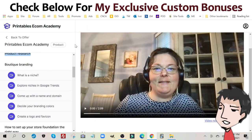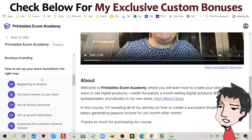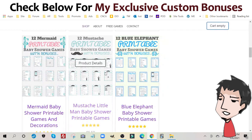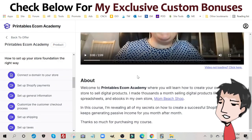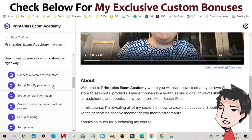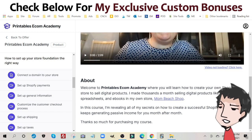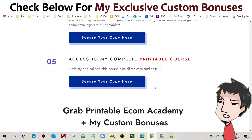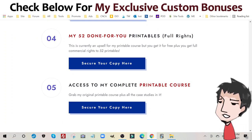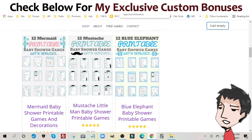Really important. So here we go with how to set up your store foundation the right way. Basically, I use a plugin called WooCommerce for WordPress. Becky here uses Shopify. I'm not going to get into an argument over which is better than the other. They both have their pros and cons. You get to choose. Again, if you go through my page here, you get access to my course as well, so ultimately you can choose.